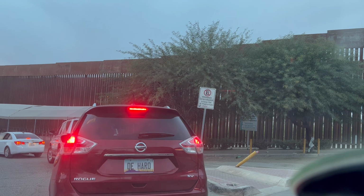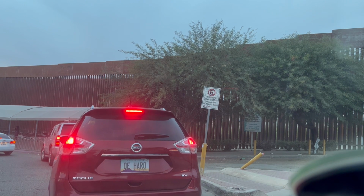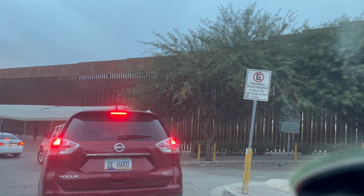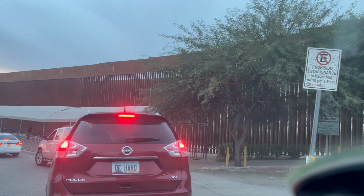I don't really know what the issue is, but we've been in the car for 2 hours, and it'd be interesting to see how many people are up there checking cars. I think there's only one line going through, and it has been very slow going. We still have at least another 100 yards to go before we get to where we actually go through the border. But it is in sight, so that's a good thing.